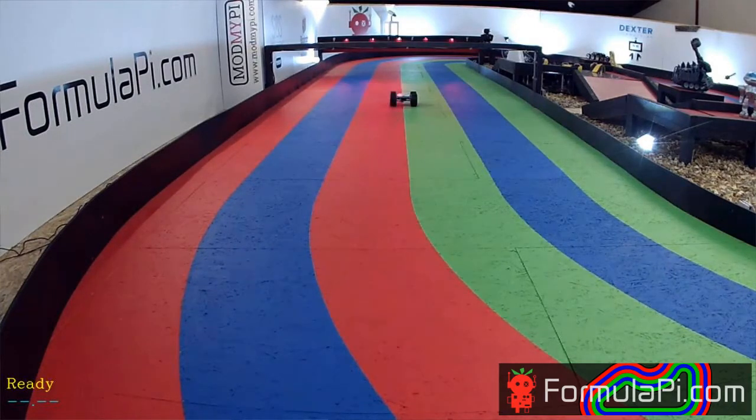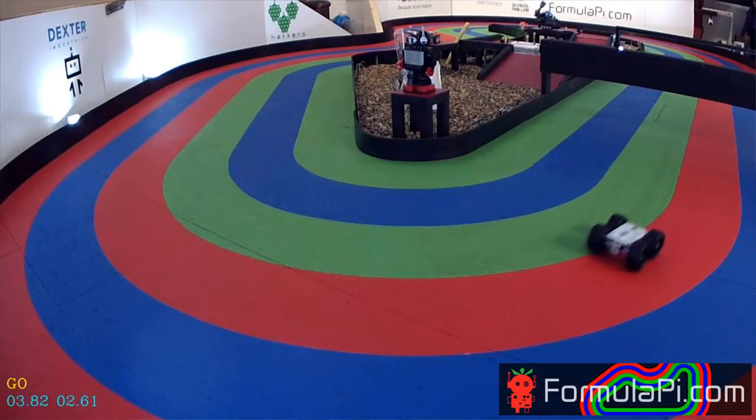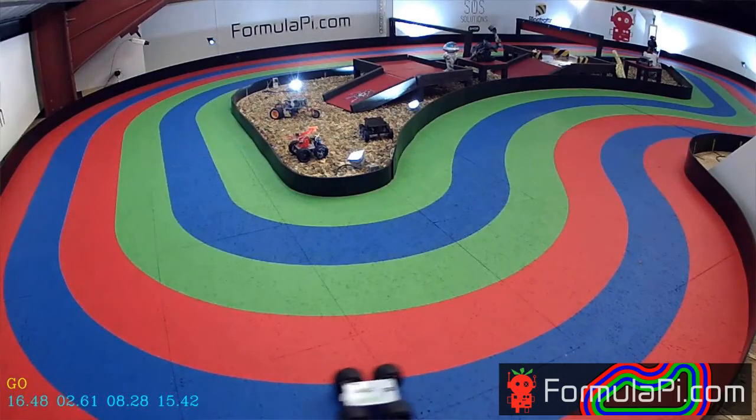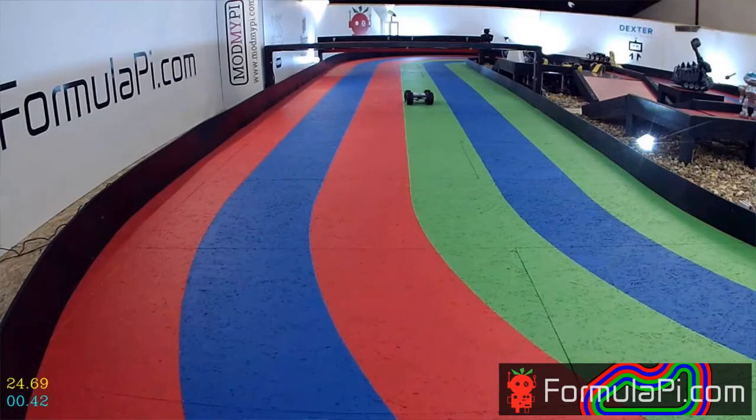And off we go. There we go. And that is a nice little start. Taking the centre of the track. This looks fairly standard code. Oh no, actually it's a bit on the inside. That certainly looks like it might not be the centre lane it's tracking, although it is going quite wide on those corners there. 24.69, good time.